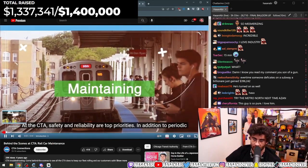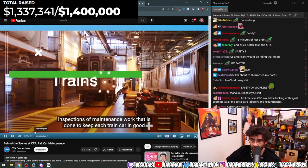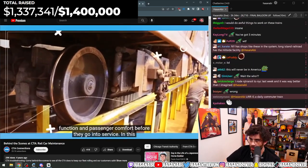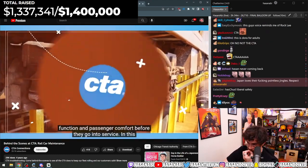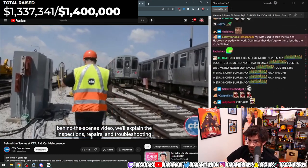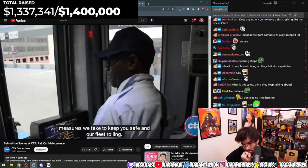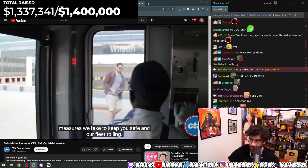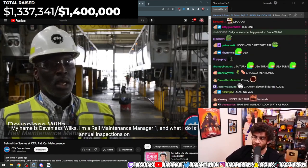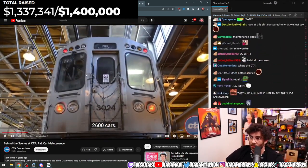Safety and reliability are top priority. Inspections and maintenance work are done to keep each train car in good working shape. Cars and their onboard systems are thoroughly checked for function and passenger comfort before they go into service. In this behind-the-scenes video, we'll explain the inspections, repairs, and troubleshooting measures we take to keep you safe and our fleet rolling. My name is Devlis Wilkes. I'm a Rail Maintenance Manager 1. And what I do is annual inspections on 2,600 cars.